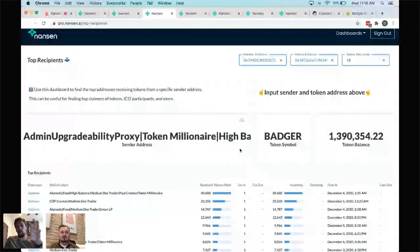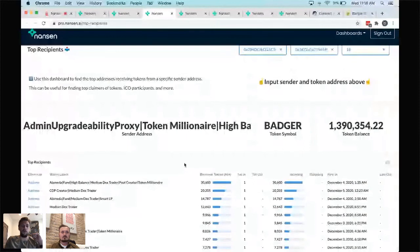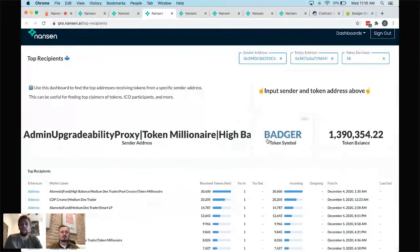So it would be whoever is sending it to you, the token that you're receiving, and then where it goes after that, kind of like a next step to this dashboard, so that we could see something like, X amount of Badger was sent to the pool 2, or the Uniswap pool, Y amount was sent to Curve. I don't even know necessarily for a generalized example, but that could be interesting to just see what people do.